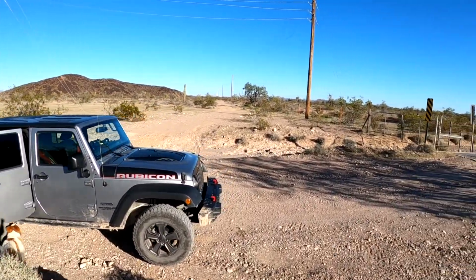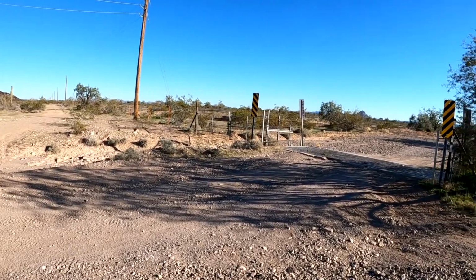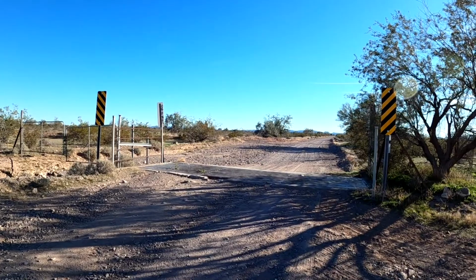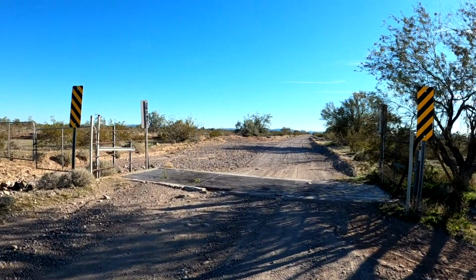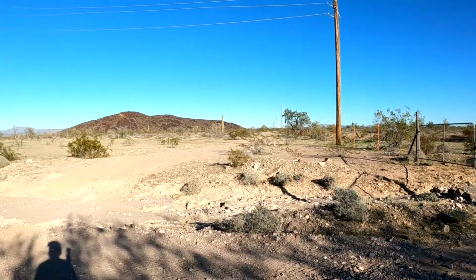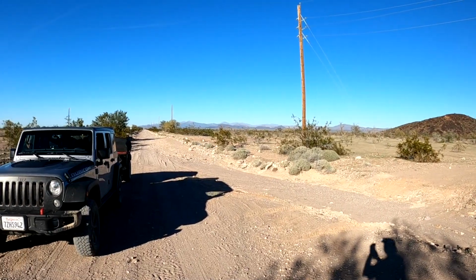Go get my camera and take a picture of that map. That's the road we're going in on, and that's the road we came down to get here.